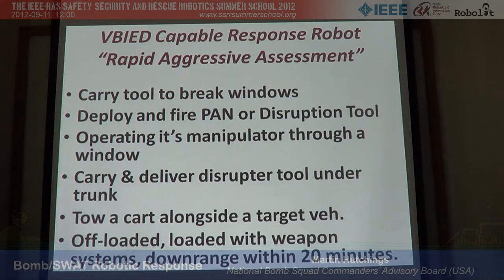The idea of that is, if you can go up there to some type of a device, whether it be a car, and I'll show you some videos on this in a minute, or a vehicle, or something small, you rip it apart, tear it apart before it has a chance to explode.